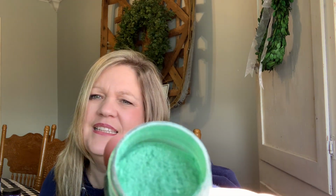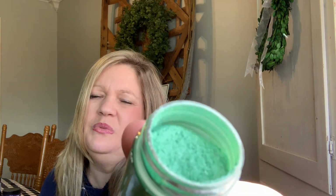Okay, so these are some little 0.25 of an ounce in weight sample jars that I ordered. Now, I love this little color. I'm gonna try it and see if I like how it comes out. I saw a sample of a soap that somebody had said they used this color, so we're gonna see what it looks like. And I think it's gonna be just gorgeous. It is called Mint Julep. So there's Mint Julep. Like I said, it's gonna be real pretty in soaps.